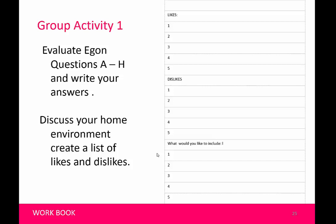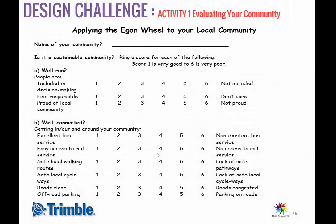We're going to start off by discussing the existing home environment. There is a series of questions from A to H. The first one asks: is it a sustainable community? It gives you the opportunity to circle between 1 and 6, where 1 is very good and 6 is very poor. Then you can write your comments: are we proud of it? Would we include it? I've put those notes in as a guide to possible answers regarding the comments.